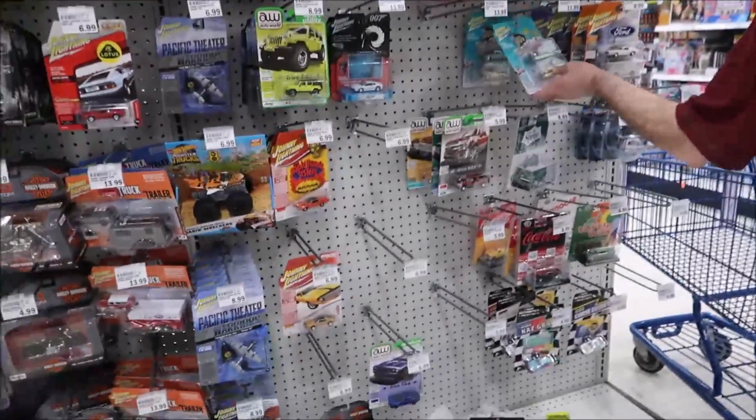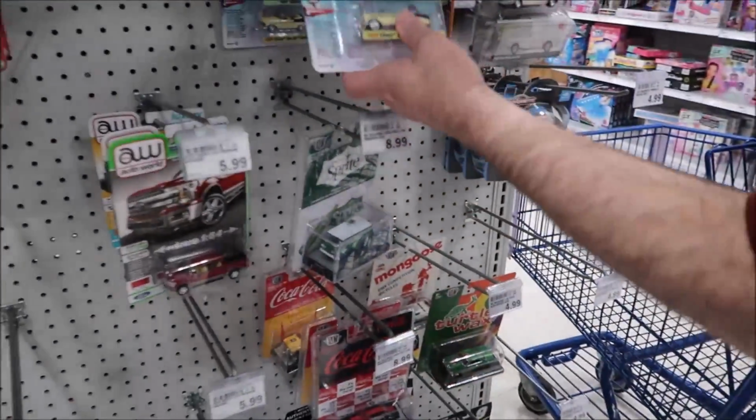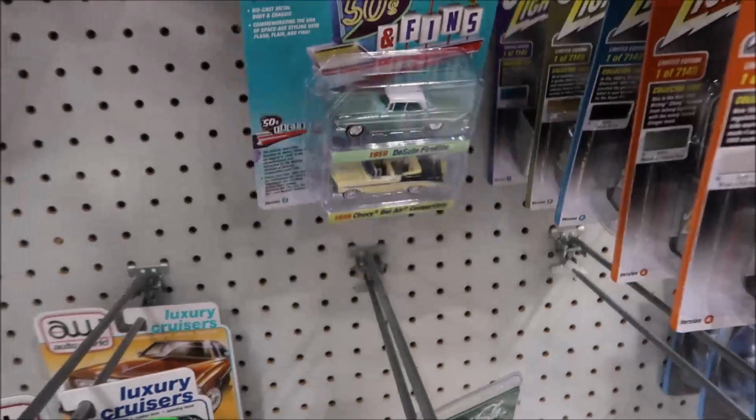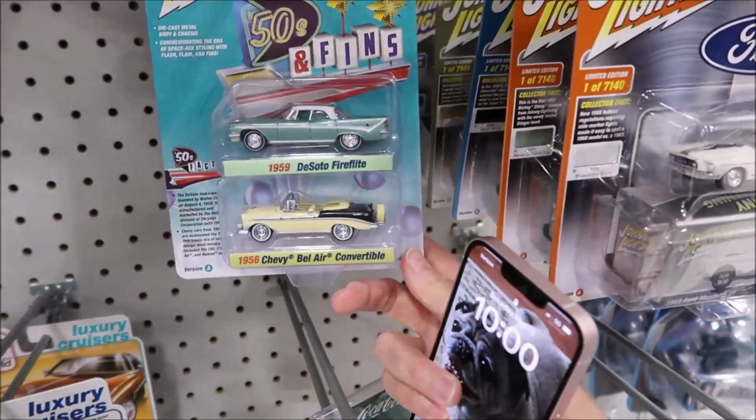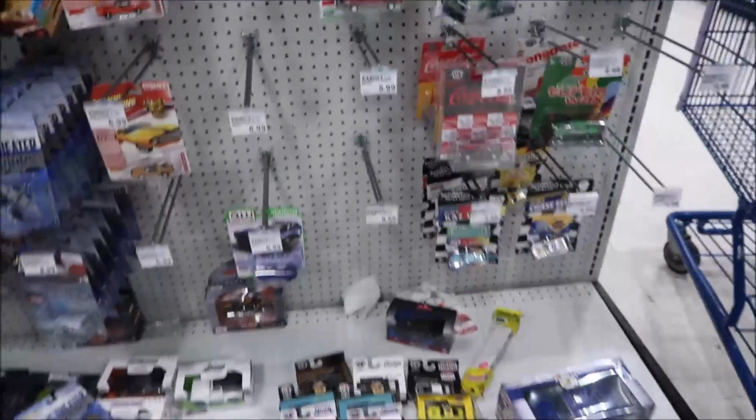And then Kevin found these classic cars down here, which I think we had looked at before in a different vlog. But I was asking him which one he would like, and he was telling me that he would have the convertible, the Bel Air convertible. And I told him that I would probably have the other one.